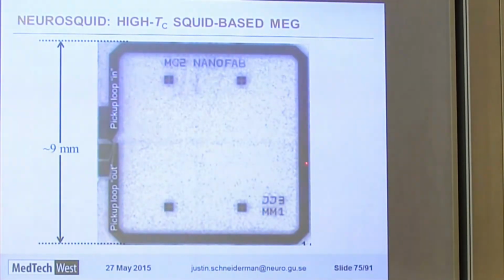But nowadays we're sticking to our typical workhorse. This is a high TC squid fabricated by Fredrik Oyhon many years ago. It's a 10 by 10 millimeter substrate with a roughly 9 millimeter pickup loop. You have a magnetic field that penetrates this loop and causes currents to travel here, and the squid component that's active, let's say, is just on the micro scale down here.